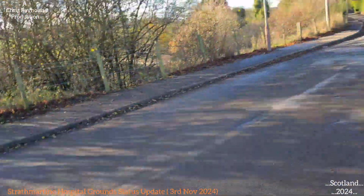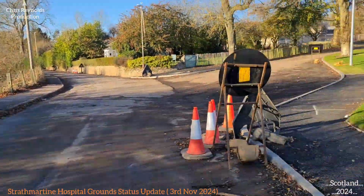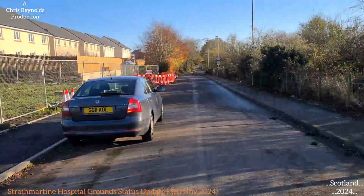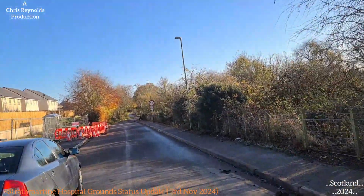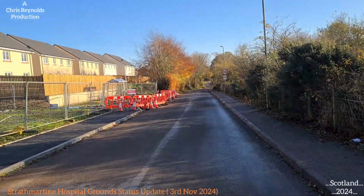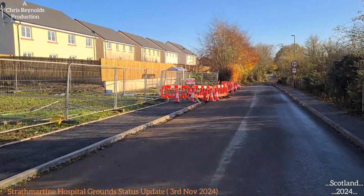This main road is still the same, but they've done a wee bit of landscaping and added this pavement. They'll probably have extra access roads to the buildings later in due course. So I'm going to go up towards the left. They've even got a lay-by here as well.